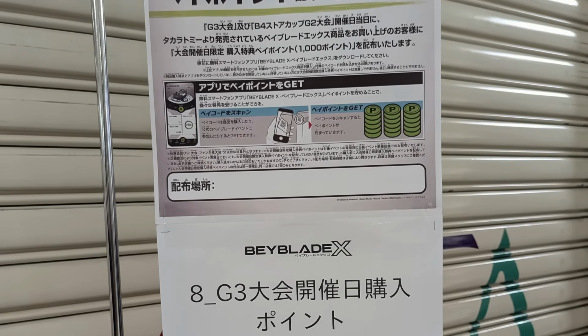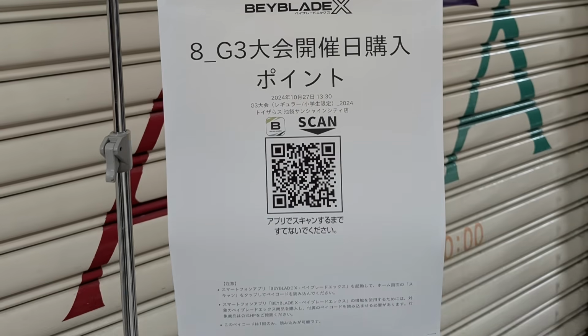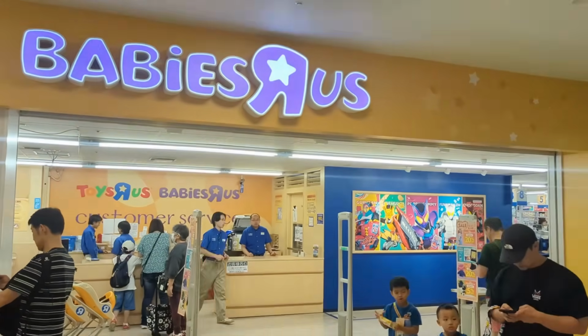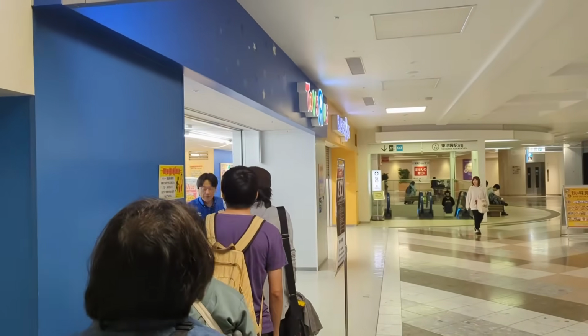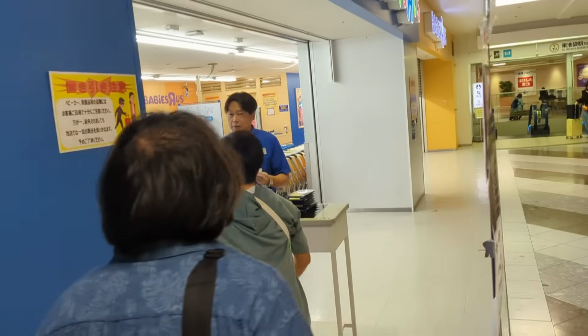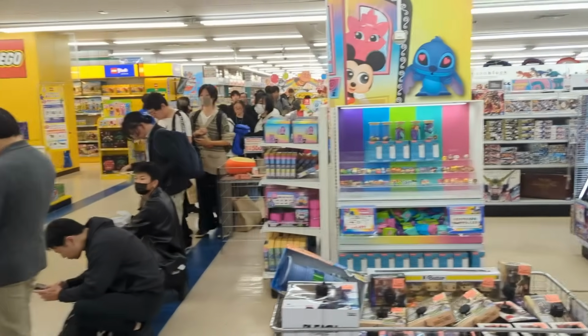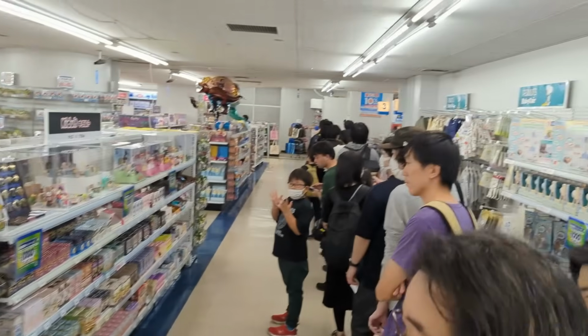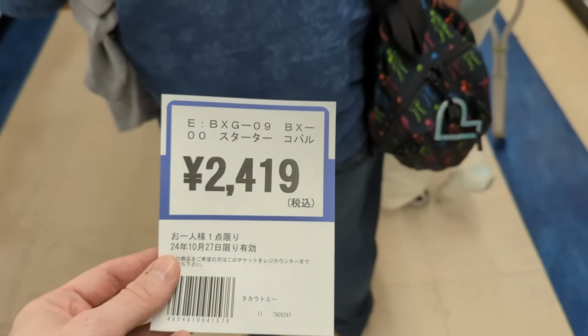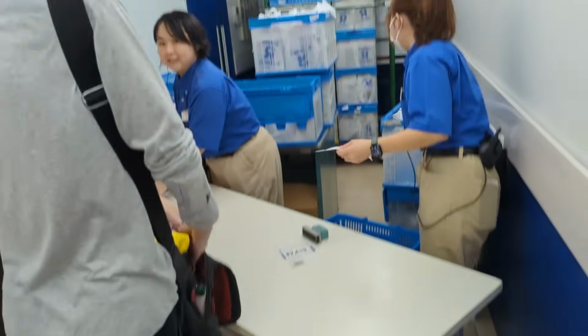First order of the day was getting the Cobalt Dragoon. So we were told there was limited stock, so I tried to get there pretty early. The shop opens at 10 o'clock. So I got there for about 7:30, but they actually started letting us in early, about 9 o'clock I'd say. So we just walked through the store, had to queue for maybe another minute or so, gave me a ticket, and then I just bought the Dragoon and got a receipt, and then I handed over my receipt to the lady, and then I got my Cobalt Dragoon.